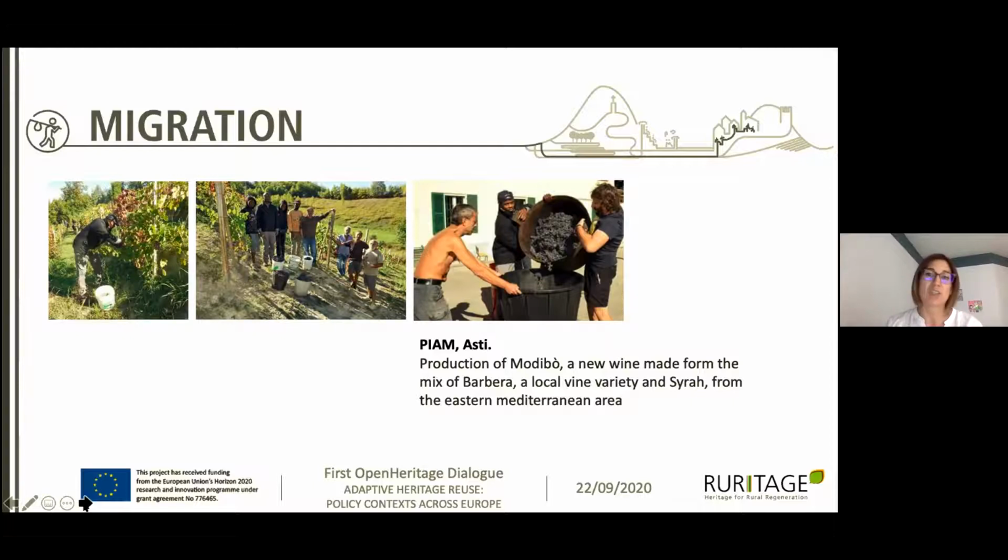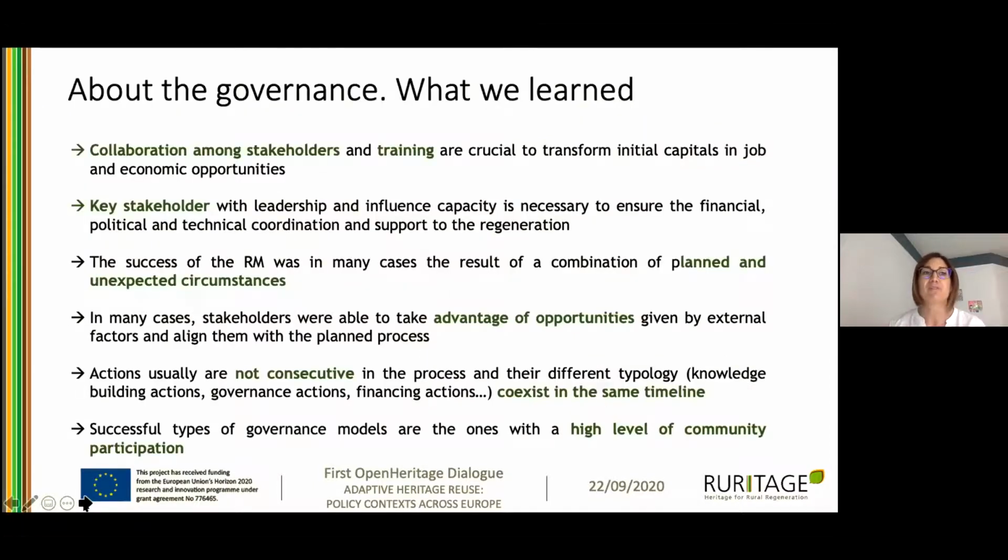So it's something that is already there, but where you bring new energies, new ideas, and new purposes to create something new. And to finish my presentation, I would share with you some conclusions, some considerations about what we learned from our role models, from the processes that we analyzed, about the governance that facilitates rural regeneration. So first of all, we see that collaboration among stakeholders is fundamental, but also training is crucial to transform initial capitals into job and economic opportunities.